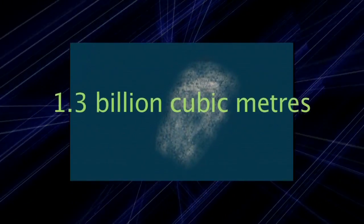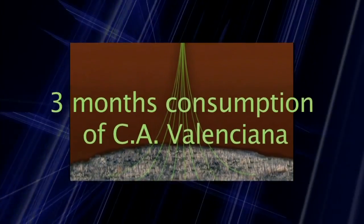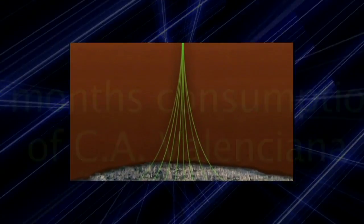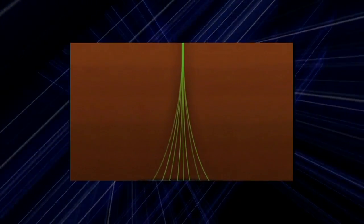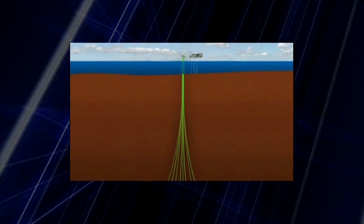Indeed, the key to this is found more than 1,800 meters below the sea, where a porous limestone rock in the marine subsoil offers enough capacity to store more than 1.3 billion cubic meters of gas. This is equivalent to 3 months' consumption in the Spanish region of Valencia. The impermeable layer covering the Castor underground storage guarantees that it is leak-tight.